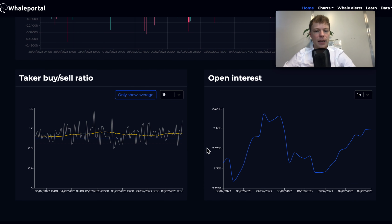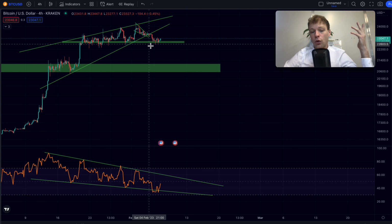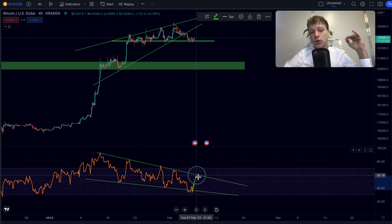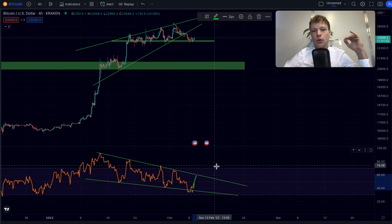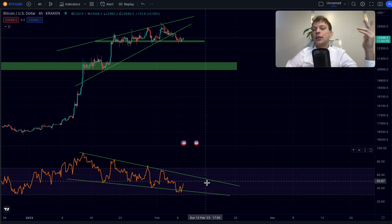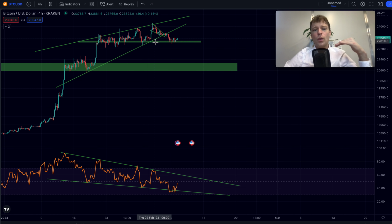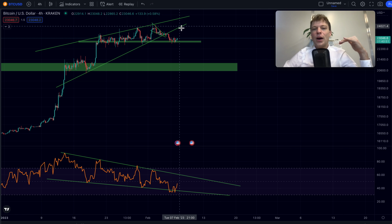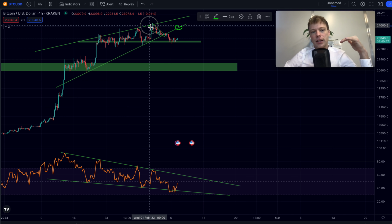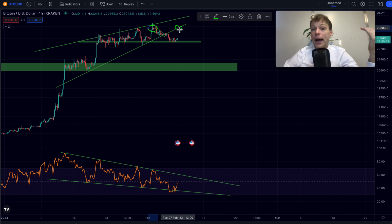So yeah, we can see the taker buy sell ratio going up as well. So I would say, as long as Bitcoin holds this support, things are actually not looking that bad. On the relative strength index, we could go to this resistance level, and if we break that resistance, then yeah, Bitcoin could continue on a massive rally. However, I do want to see Bitcoin break above these highs right here, which is actually right now the former support, which could act as resistance.